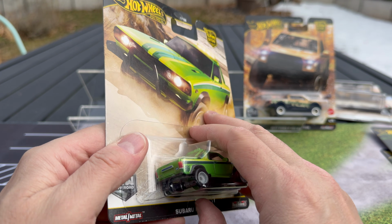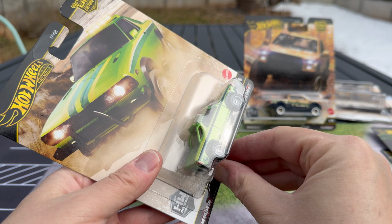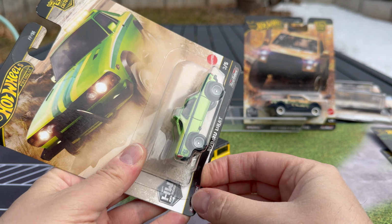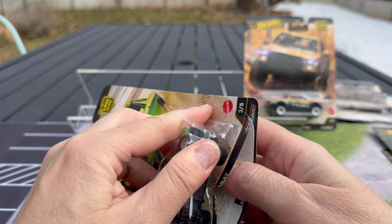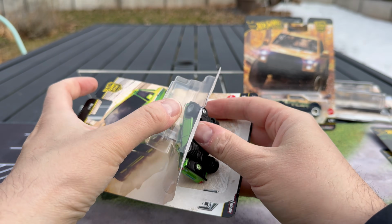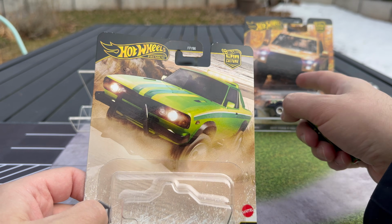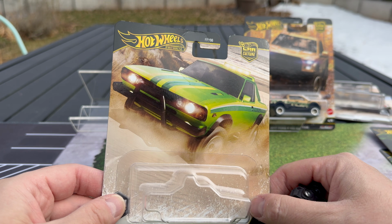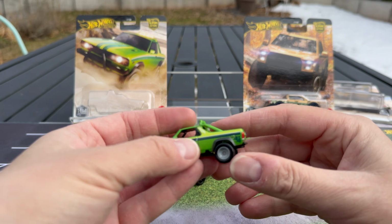So let's get this one open in green. I don't know about the wheels on this one, but it's all right. Occasionally I have to visit those old Real Riders, and it appears that's what the Hot Wheels team did here with this deco. That's also desert. No, that's not desert. That almost looks salt flatty, but we'll see. All right, here it is.